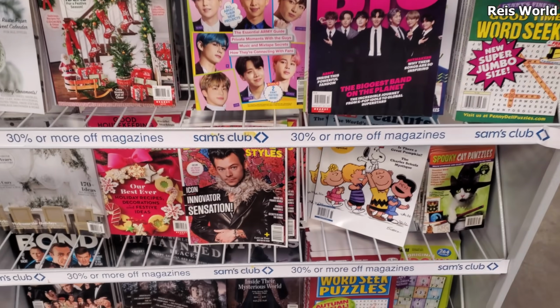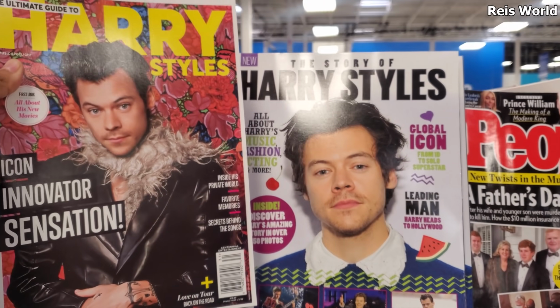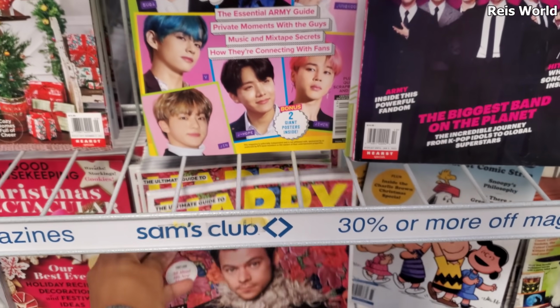Okay, there are 2 different magazines. I was wondering. They're different. I was like, okay. But I'm pretty sure they're all the same pictures, like I said.